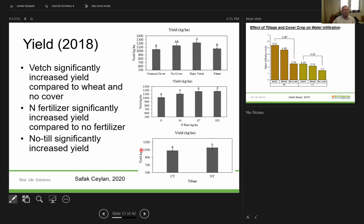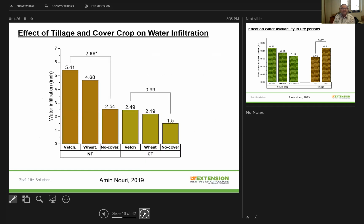In 2018, when the study was conducted, there was a significant increase in the yield under the vetch cover crop compared with the no cover, compared to the crimson clover or the wheat. And the nitrogen fertilizer significantly increased the yield compared to the no fertilizer, but there was no significant difference between the nitrogen rates, and no-till overall significantly increased the yield. So how and why is this yield increasing?